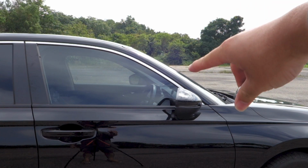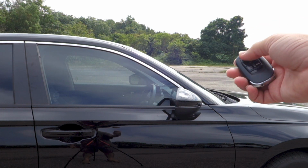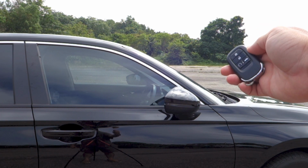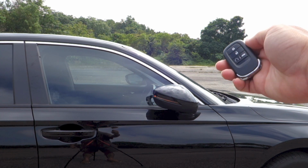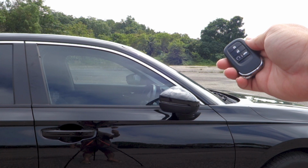As you can see, the side mirrors are currently folded out. Upon locking the car, they automatically fold in. And upon unlocking, they automatically fold out again.